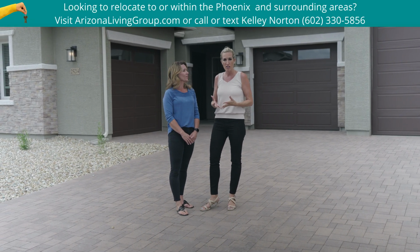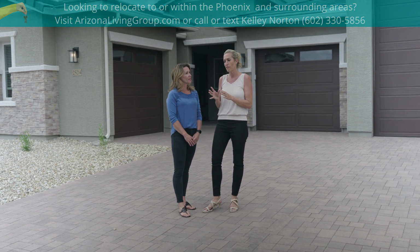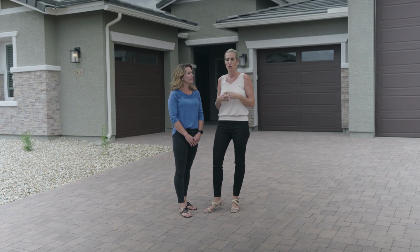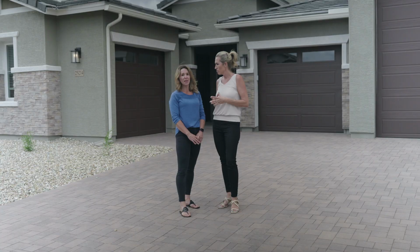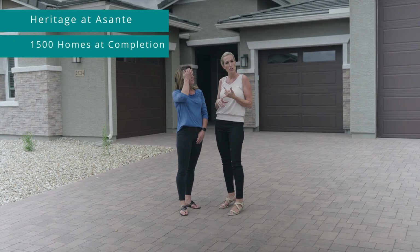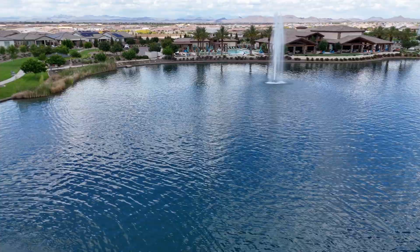No restaurant on site. They don't have a bar. They do have a little coffee area. They do have a stage for performing arts. It's a little smaller community. Yeah, it is a little bit smaller, but it's nice and still has a lot to offer in here. No golf course, but you do have a putting course. And you have beautiful lake areas where they do have the fountains that come out.